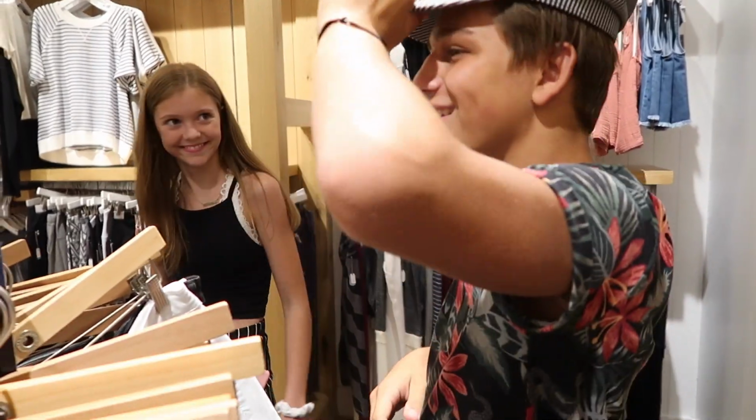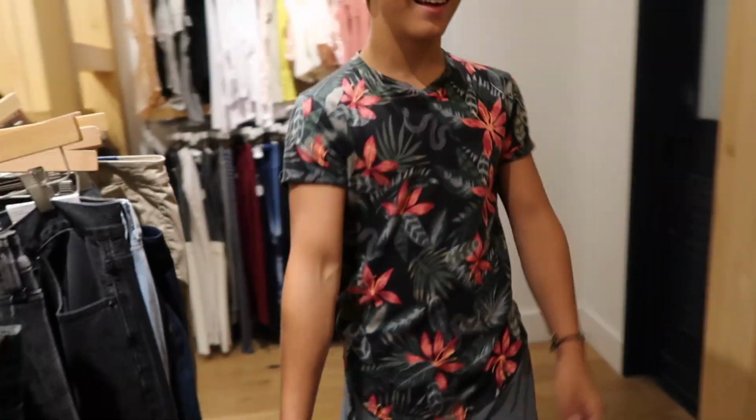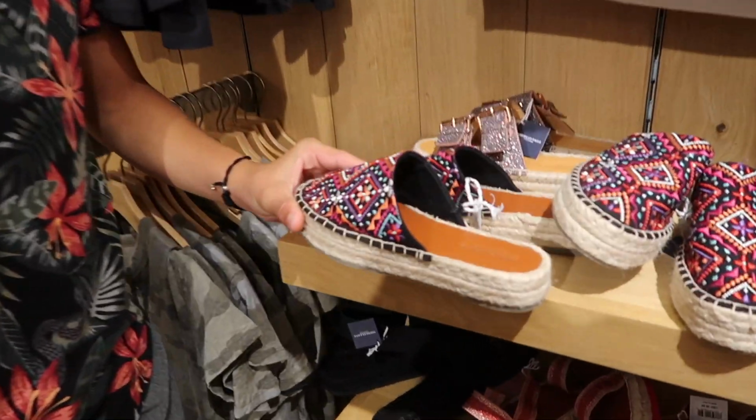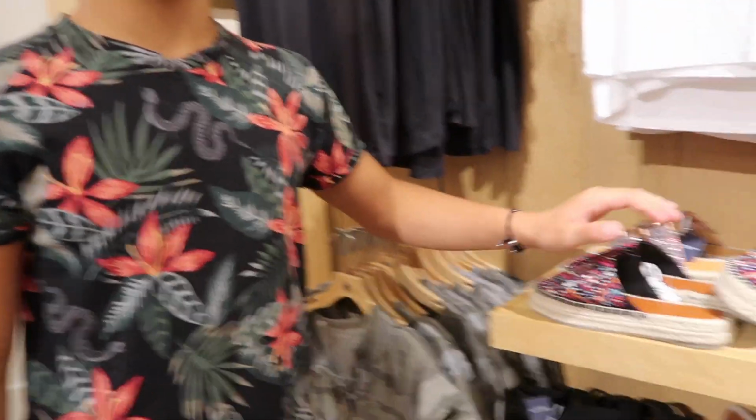All right, so we're in American Eagle, shopping for Karli. Get her some boots. Karli would love those. I don't think you could pay. Get them for Asha. There she is.